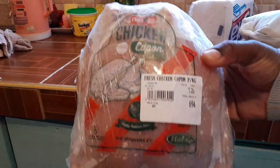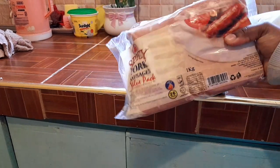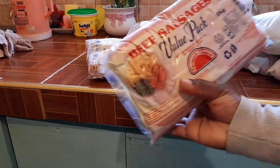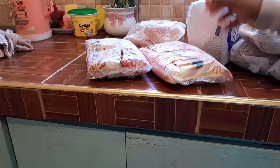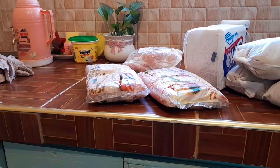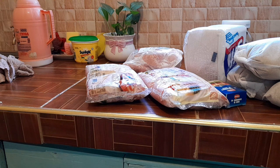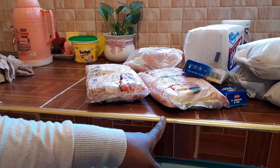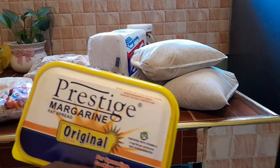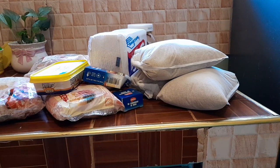So I got one chicken capon, and then I bought these. Then I got these pork spicy sausages, the value pack. Then this one, beef sausage value pack. So that is what I got yesterday. I'm not yet done shopping, but I thought, if I don't do this, I'm just going to use up everything. And of course things that I don't leave, bicarbonate, it's a must in my shopping. I got that bicarbonate. And then I got this one, this is Prestige, 250 grams. Those are the only things that I've bought for now.